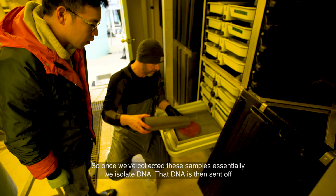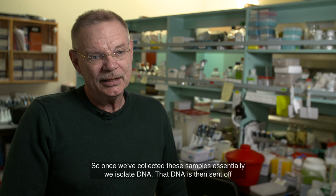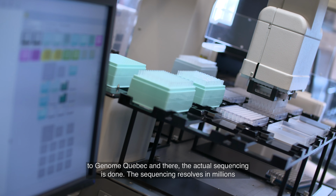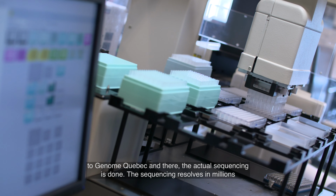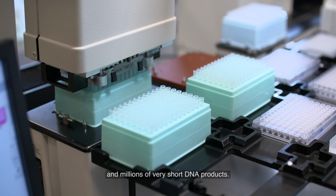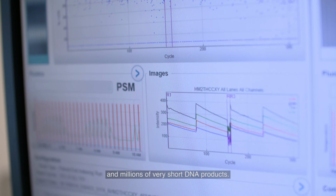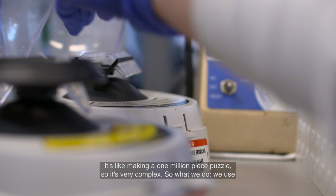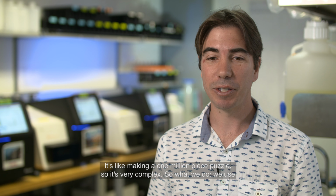So once we've collected these samples, essentially we isolate DNA. That DNA is then sent off to Genome Quebec, and there the actual sequencing is done. The sequencing results in millions and millions of very short DNA products. It's like making a 1 billion piece puzzle. Yeah, so it's very complex.